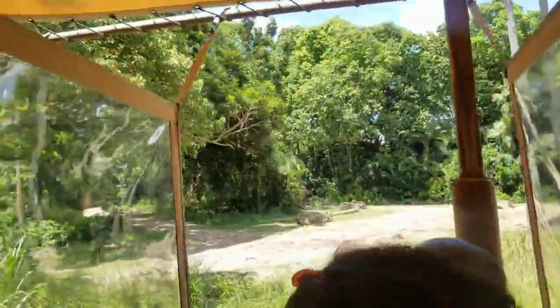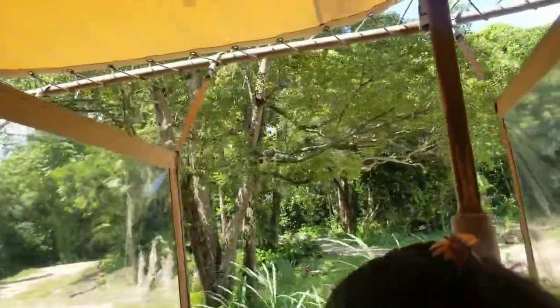You might notice they're flapping their ears back and forth a little bit, and that's to help regulate their body temperature. They can lower their body temperature 15 degrees just by flapping their ears, kind of like when you run a fan along your face. Don't see anything off to the left, but we'll just keep on going, see if we can find more elephants.